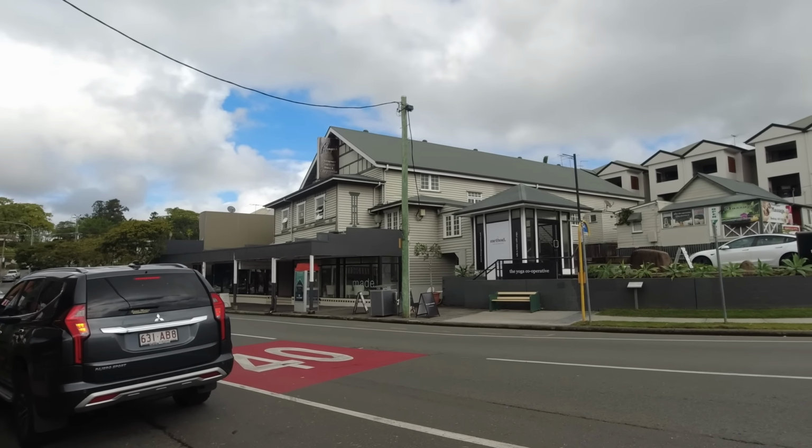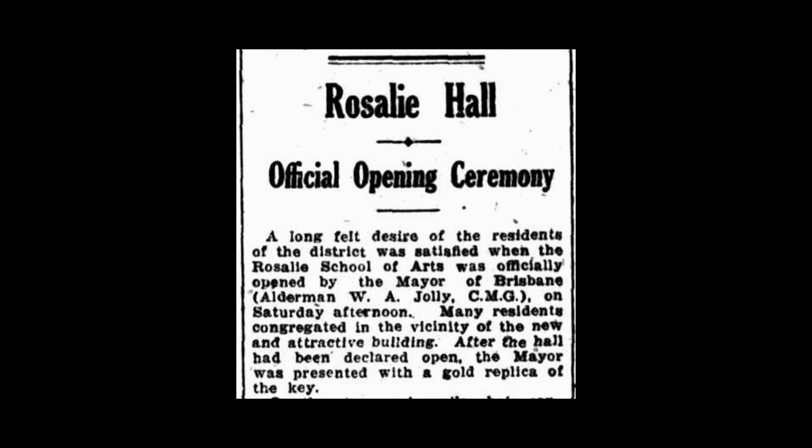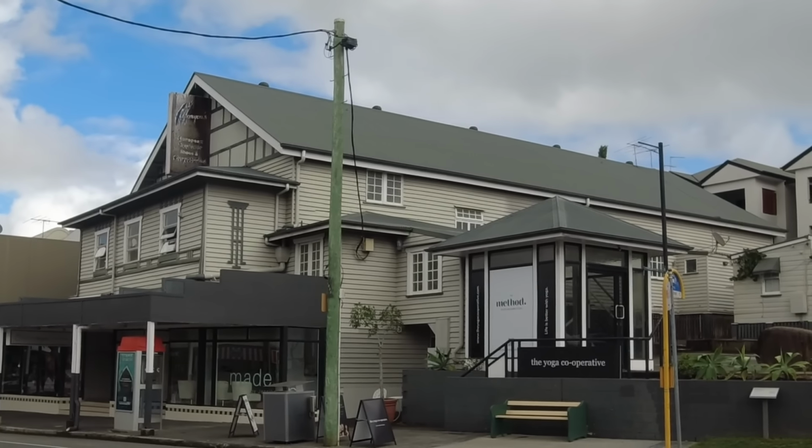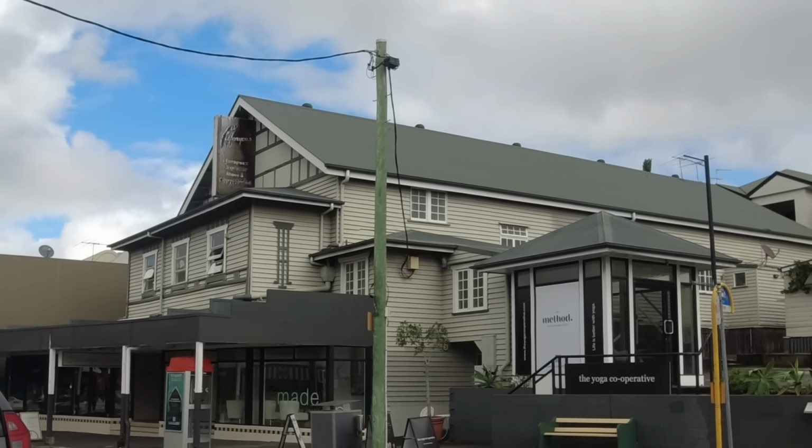So it opened in 1928, and this was still a time after the First World War where people were grieving the loss of many, many people overseas, and it was a time where a lot of memorials were built, including a lot of buildings that were built in honor of those that had fallen. And on top of that, it's a gorgeous building, and it was used as a theater for a time as well.